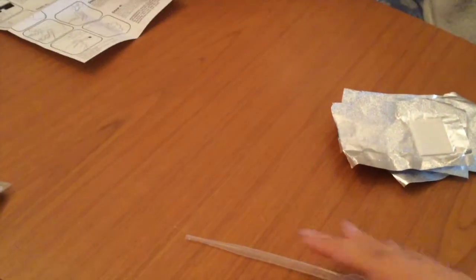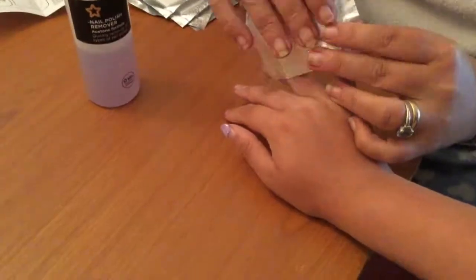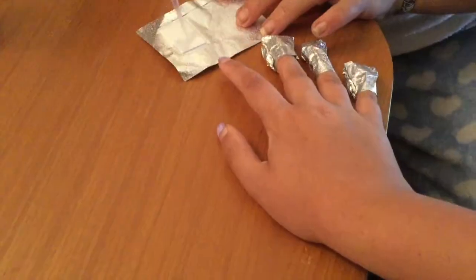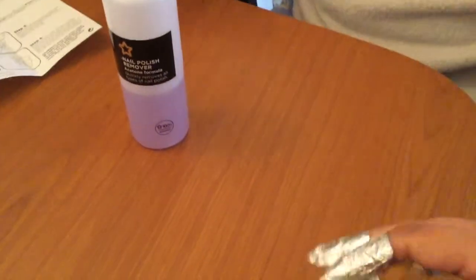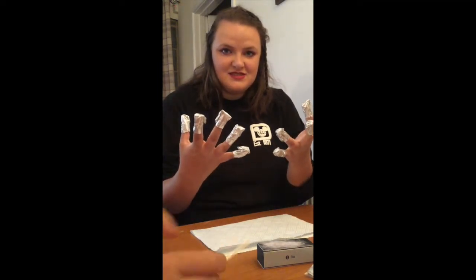So that's one hand done. I'm sure there was a simpler way to do that. We need to leave these on for 15 minutes now. Okay, so Mum's going to do the other hand. Okay, so now wait for another 15 minutes for this one. So we've waited the 15 minutes for both. Now it's just time to scrape it off.